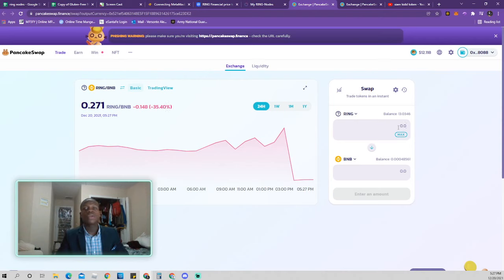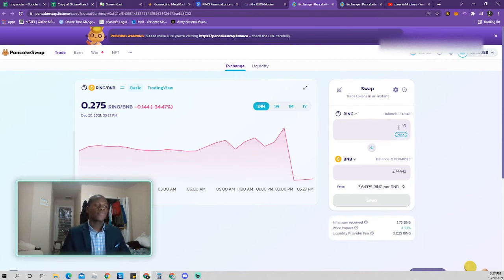We purchase other different coins using other different coins. It's too easy. So you got this coin, you purchase it with this coin, or it's like you're just exchanging different coins, exchanging different goods. But we're going to be using Binance token or a Binance coin to be able to buy Ring. So let's say I wanted to get 10 Ring, okay? This is going to cost me 2.74 BNB.